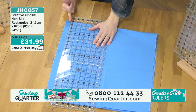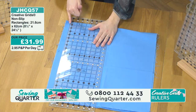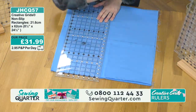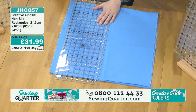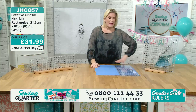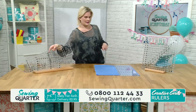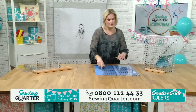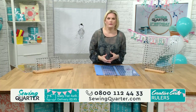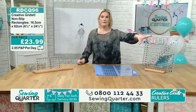that you can abut your rotary cutter against before you start. So you're all lined up, ready to cut, and you also can come way off the end there safely. And that's why these are brilliant. Now, that is 8.5 inches wide, 24.5 inches long. But look at this one. Sometimes you want something a little bit narrower. Say you're just going to be cutting your 2.5 inch strips.